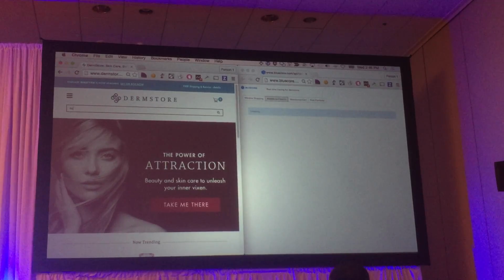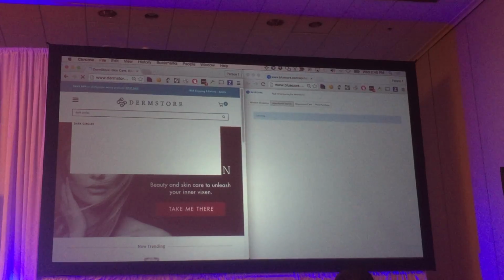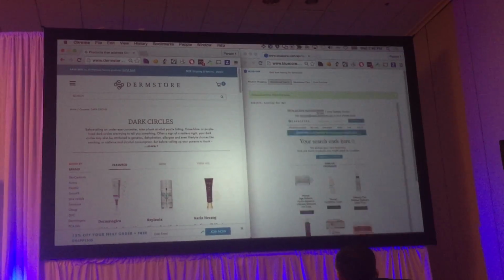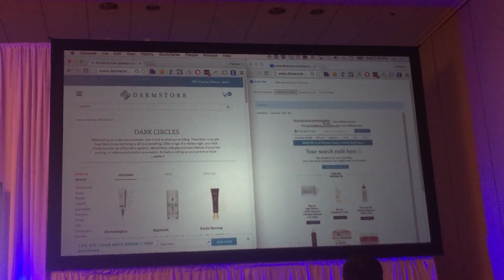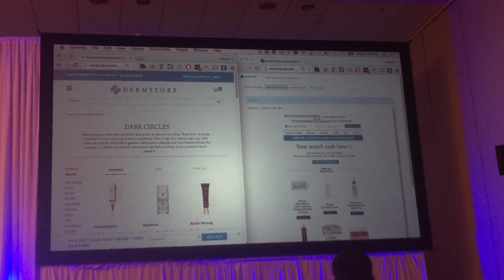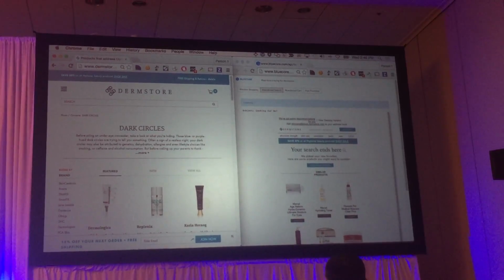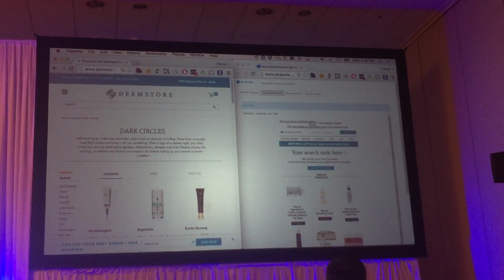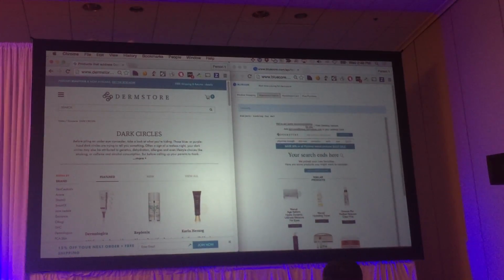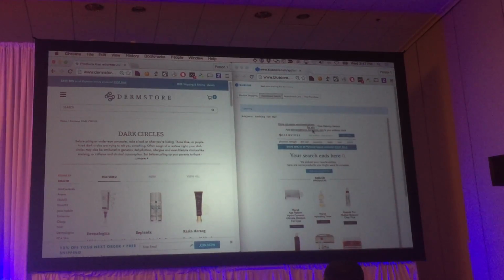So I'm going to do a search for dark circles, because a lot of us have those, and hit enter. Durhamstore comes up with the results. And we're thinking on the right-hand side for a few seconds. And in seconds, we generated what could be a potential triggered email to that customer. Not that we would send it right away. Not that this is the only behavior that's relevant for that customer. But the point being that once you have the behavior and real-time data from the catalog, you can match it up and generate possibilities of emails that were not doable before, just with behaviors.